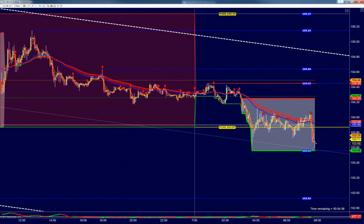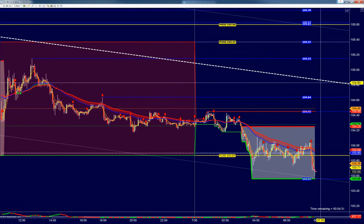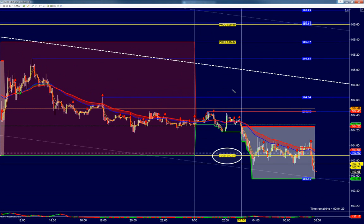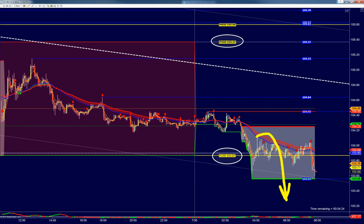One of the most important clues we're seeing right now, though, is the condition of price action in relationship to yesterday's trading range. Previous low of day, previous high of day. What does that tell me? I'm below the previous low of day. If I'm below the previous low of day, the bears are in charge. That confirms the desire to sell short today.